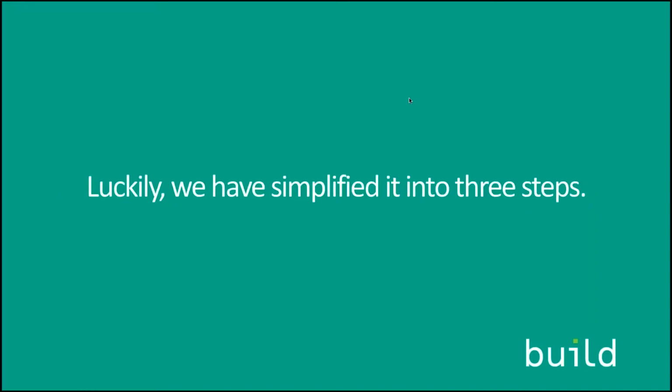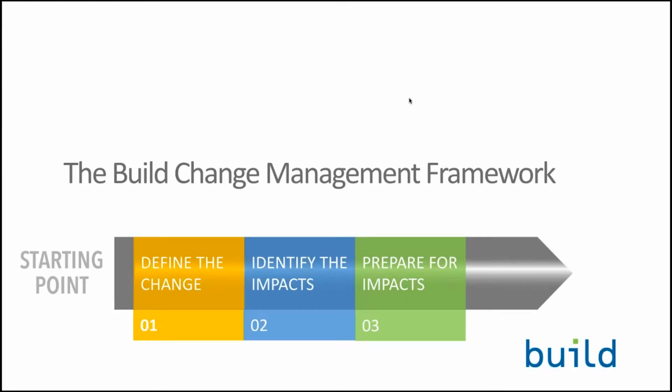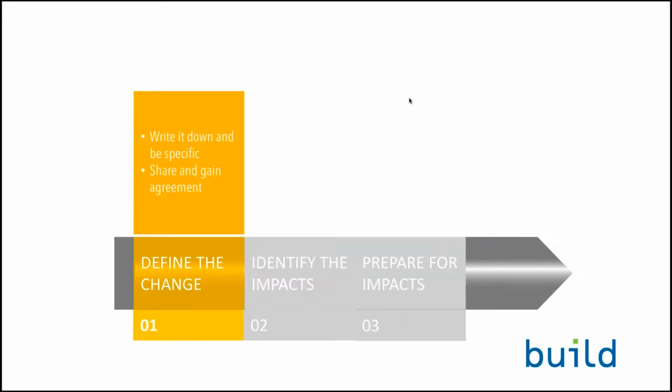The good news is, and you'll see there's tons of research, books, theories, et cetera, out in the change management and consulting communities. It can get awfully complicated. What we've done is actually tried to simplify it into 3 steps to get people started down this road. And these are the 3 steps: defining the change, identifying the impacts from that change, and then preparing for those impacts. This framework works regardless of whether you're talking about a really small change, like a minor process tweak or adding some additional fields, et cetera, all the way up to a large change with, say, a huge CRM system implementation or financial system implementation. So a little more detail on what happens in each of these phases.